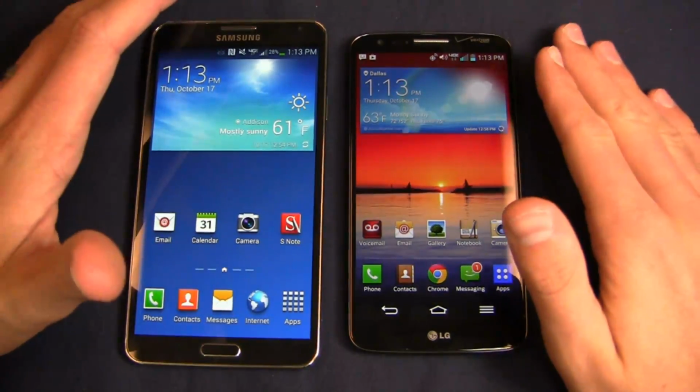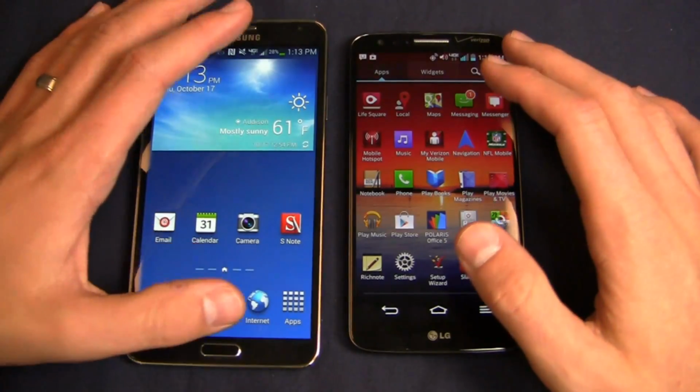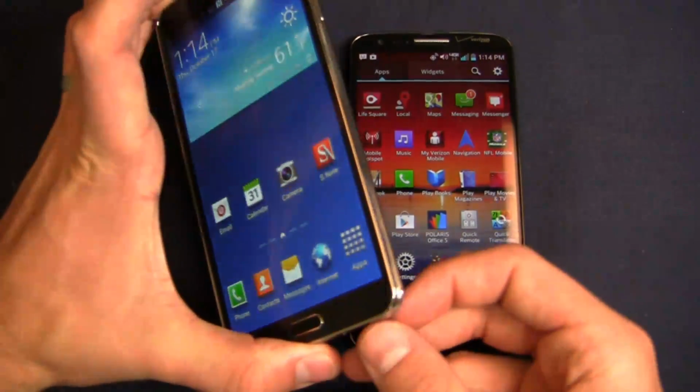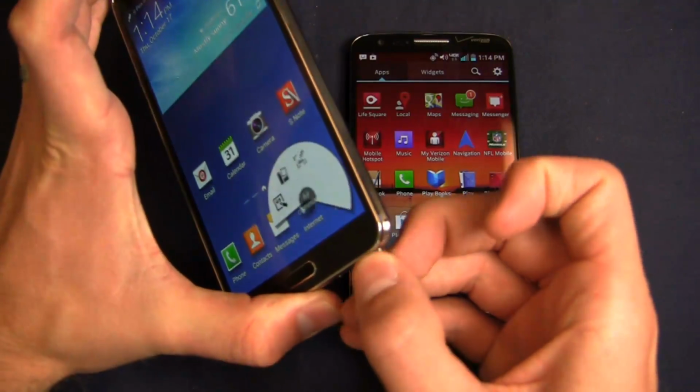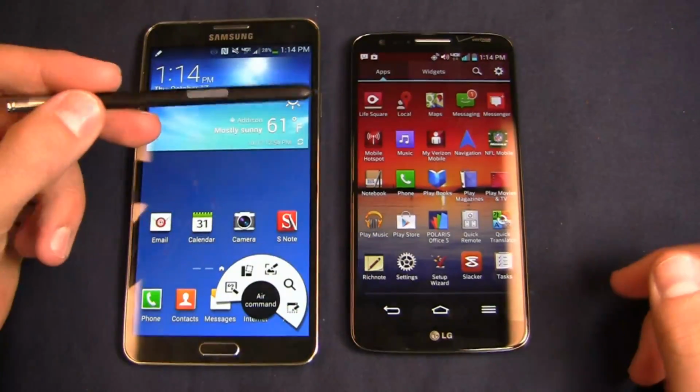So we'll take a look here at the Note 3 and the G2 because they both bring some pretty nice little customization options and value adds to the table. First, we'll take a look at some of the improvements to the S Pen on the Note 3. The S Pen, as you would expect, is still here on this device. Really a nice content creator here.